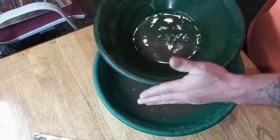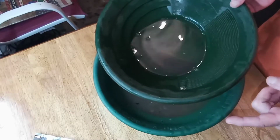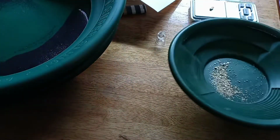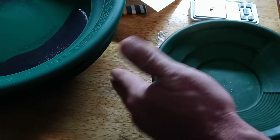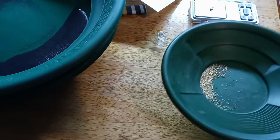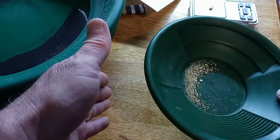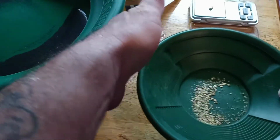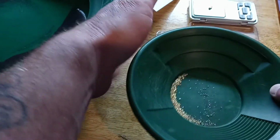Beat on the pan over here, and I had somebody ask me why I do that, so here's a little video of what the gold's doing under there. Yeah, like when you're sitting there panning and you tap it on the edge like that, that's what the gold's doing. Gold moving up there at the top.